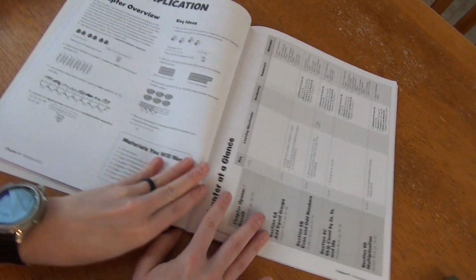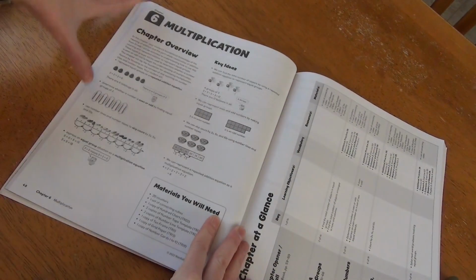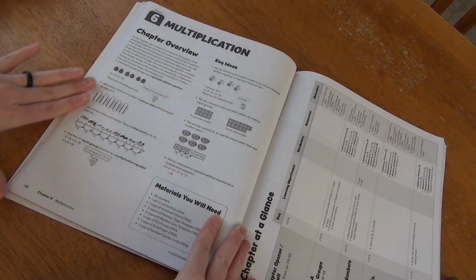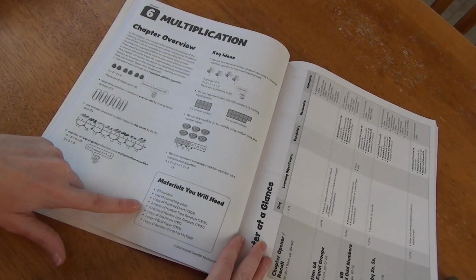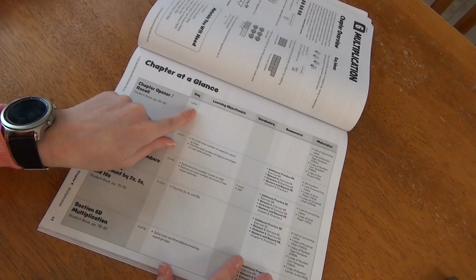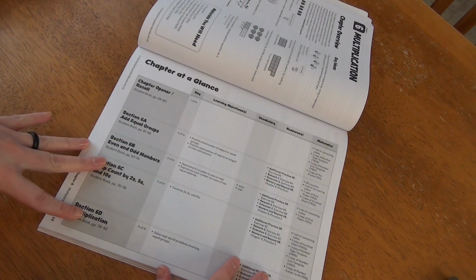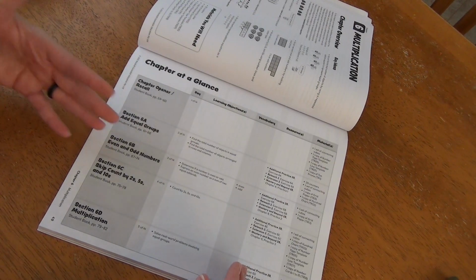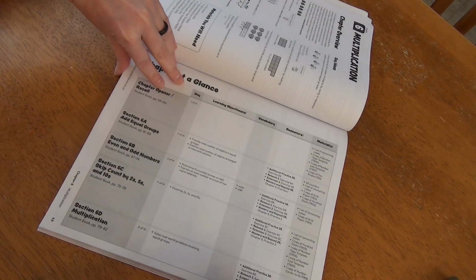Now we're jumping to chapter 6 where we are going into multiplication. Again, we have our chapter overview here of multiplication, where it's what are we talking about? How are we going to introduce this? Here's the key ideas and the materials that you'll need. For this chapter, it looks like we are looking for 14 days of lessons. This gives you an idea of how many days they're expecting this lesson to take. Depending on your student, it could take more, it could take less, but this is a quick idea of what that might entail.